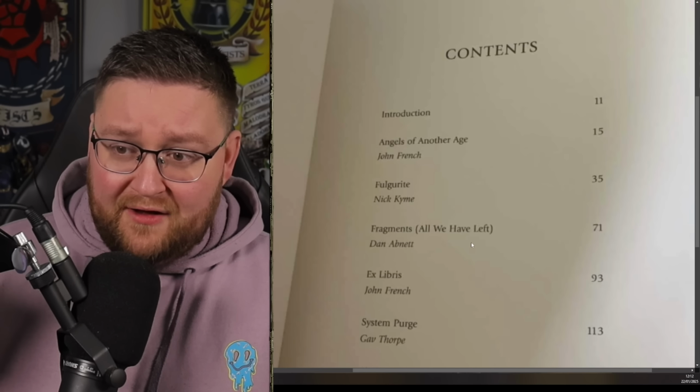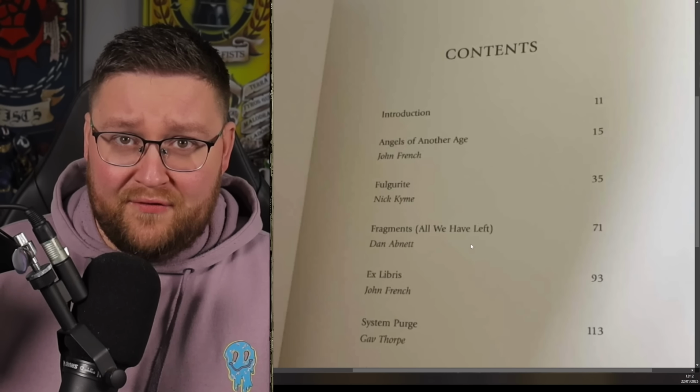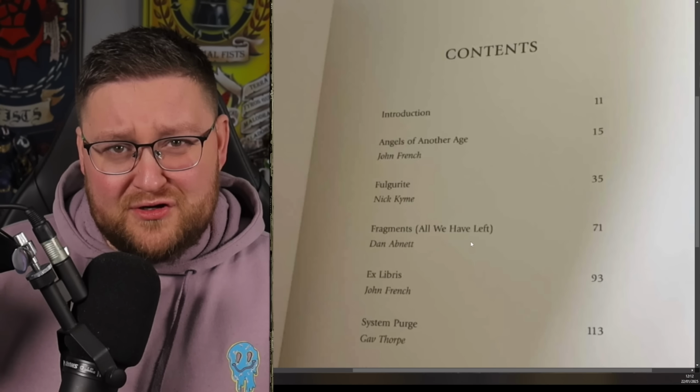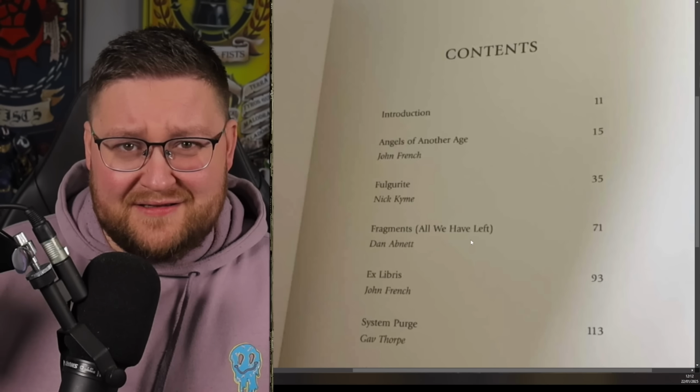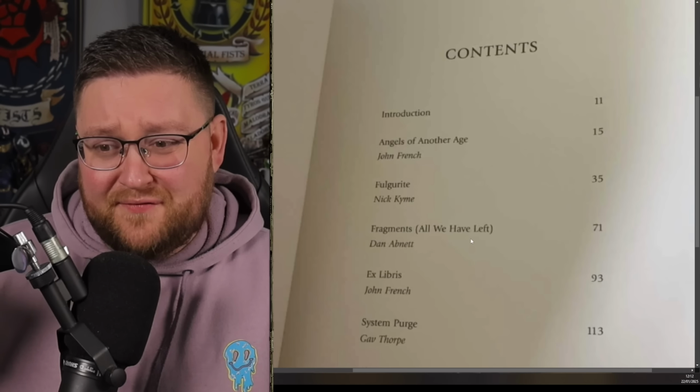Fragments, All We Have Left by Dan Abnett. Absolutely no idea where they can go with this one. Maybe it's something to do with Old Person and John Grammaticus, and maybe some Alpha Legion shenanigans that were left over from the Siege of Terra. Maybe something to do with that.